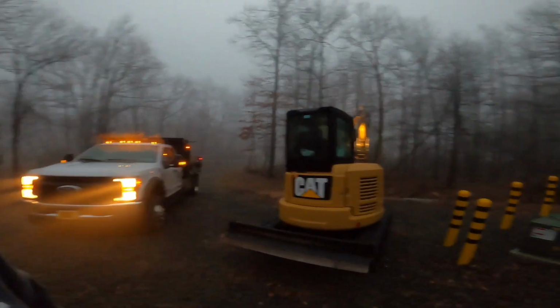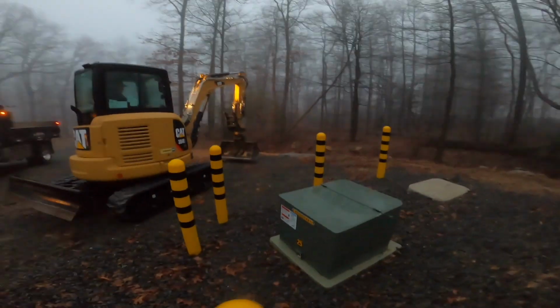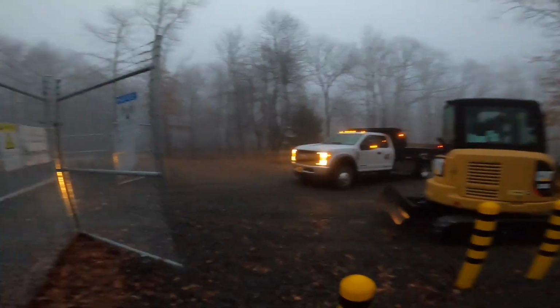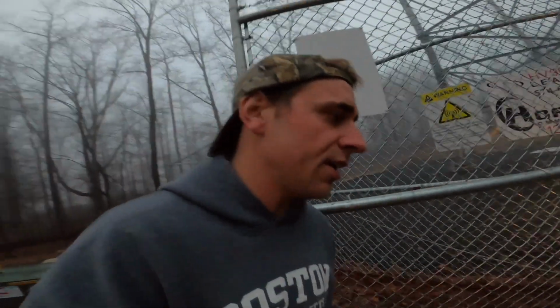Anyway, basically what we're here to do is install a crane pad. We got some truckloads of stone coming in. We got fabric on the truck. And the name of this site is Brandonville.